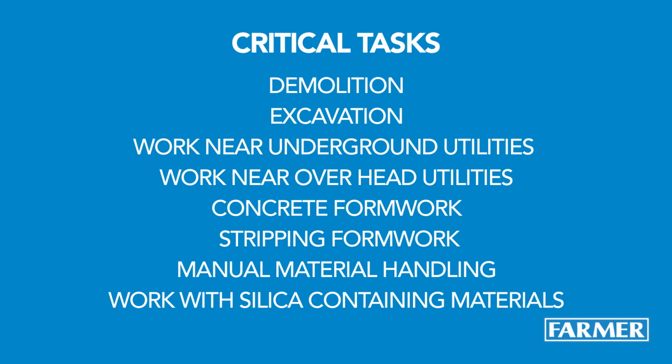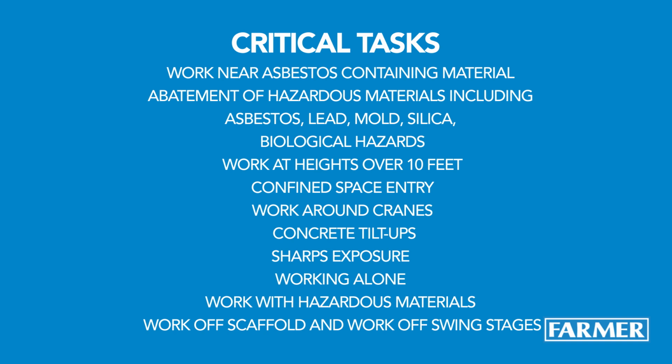Demolition, excavation, work near underground utilities, work near overhead utilities, concrete formwork and stripping formwork, manual material handling, work with silica-containing materials, work near asbestos-containing material, abatement of hazardous materials including asbestos, lead, mold, silica, biological hazards, work at heights over 10 feet, confined space entry, work around cranes, concrete tilt-ups, sharps exposure, working alone, work with hazardous materials, work off scaffold, and work off swing stages.